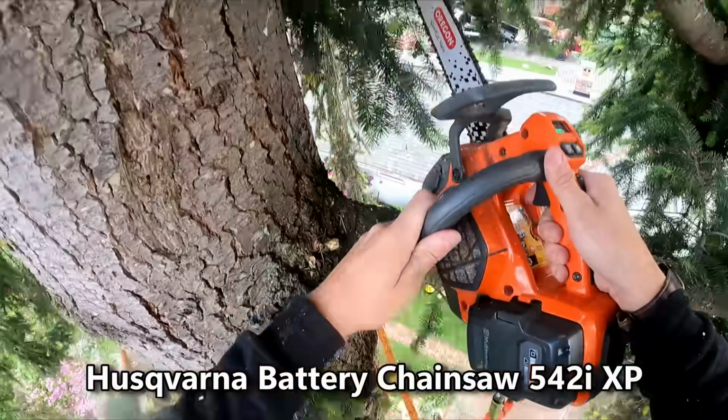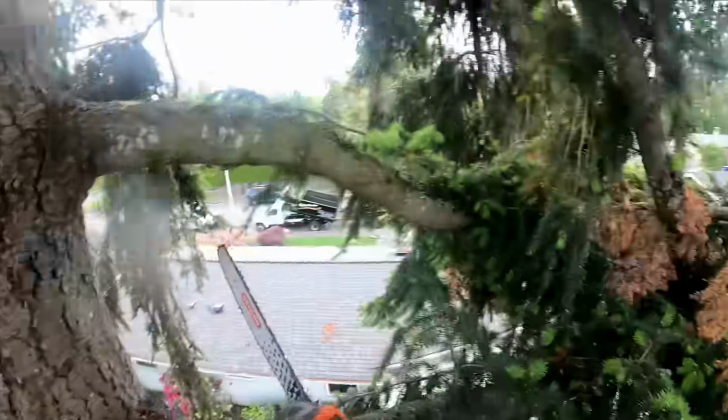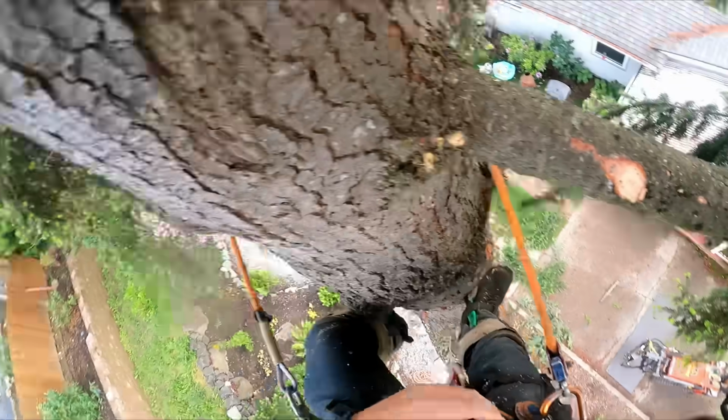The new Husky battery saw, the 542. Honestly, it might be my favorite top handle. This thing is so sick.